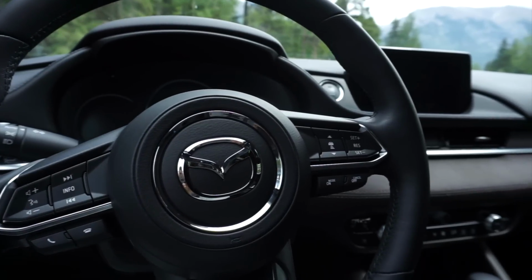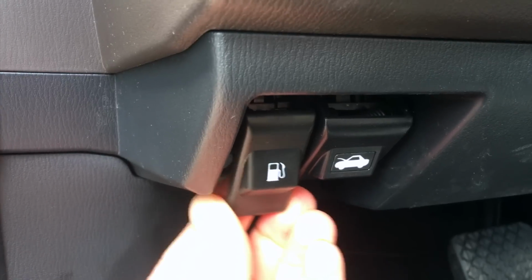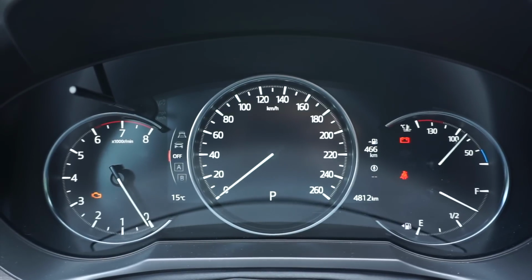You still have that typical Mazda problem where the latches for the hood and the fuel cap just feel a little flimsy in their place. The gauge cluster can be customized to show off a few different things to you within the Speedo.